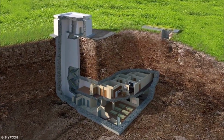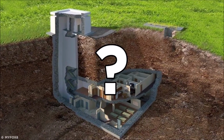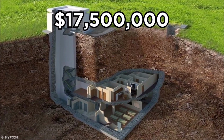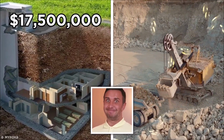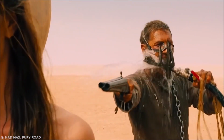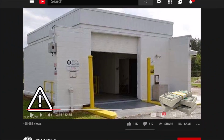As you've seen, the facility offers practically everything you could want if forced to live underground. But is it worth $17.5 million? Well, considering that price is merely a fraction of what the bunker's construction would cost today, the answer is probably yes. But really, it comes down to how realistic you believe the threat of an apocalyptic global event is. Let me know if you think the risk justifies the cost in the comments below.